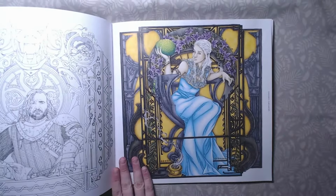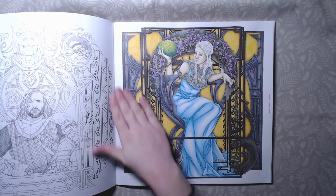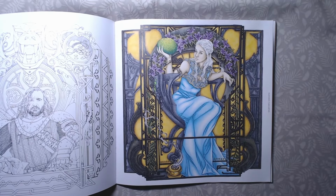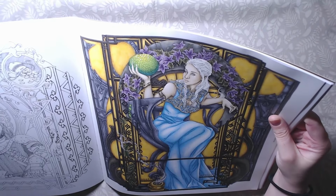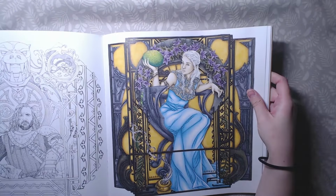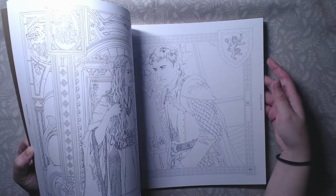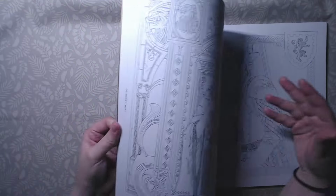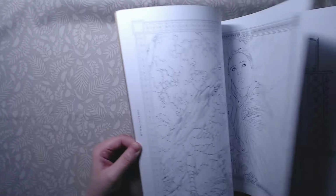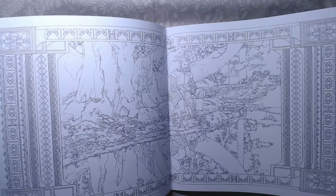Here is the one I've done, the Daenerys Targaryen with the Colorsoft, Derwent Colorsoft. These are time-consuming pages because there's a lot of detail, and it's a big book, so it takes a long time. Look how detailed. It takes a lot of time to color.